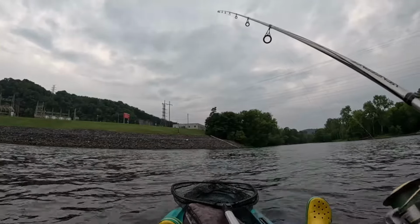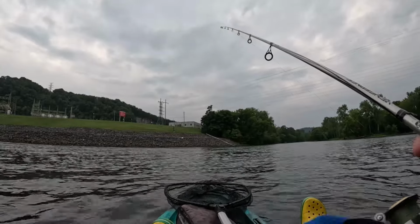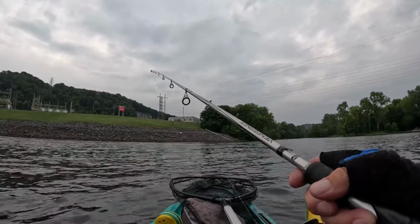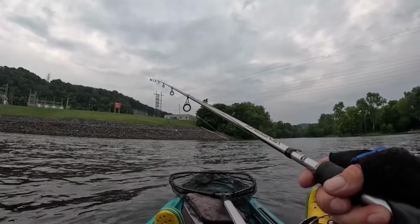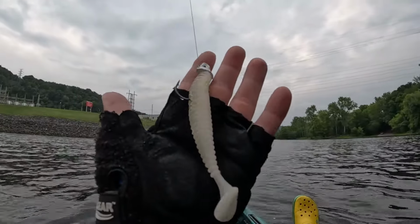Something just hit this. It's a big old paddletail swim bait. And it felt like a small bite, which is weird, because this is a big lure. That is trying to get a striped bass to eat.